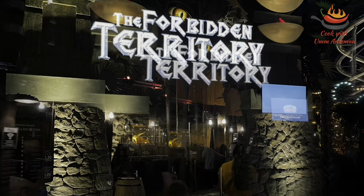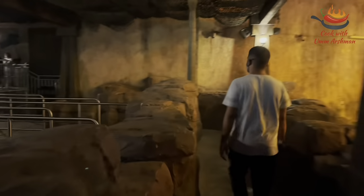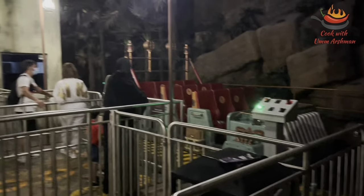Want to see life-size dinosaurs roam the earth? Enter the forbidden territory and be transported through time. Get up close with some of the most amazing and terrifying creatures the planet has ever known.